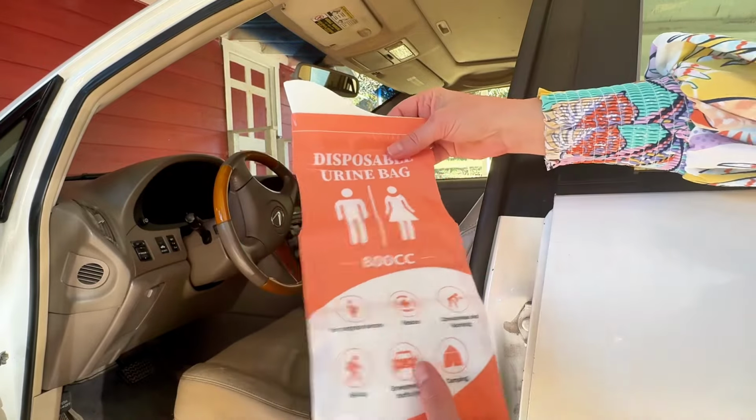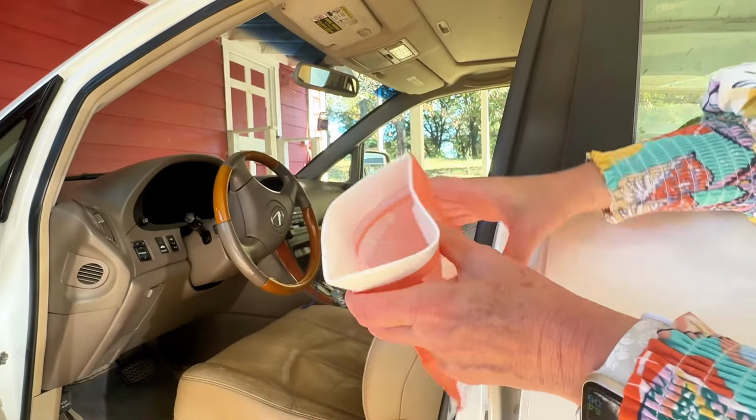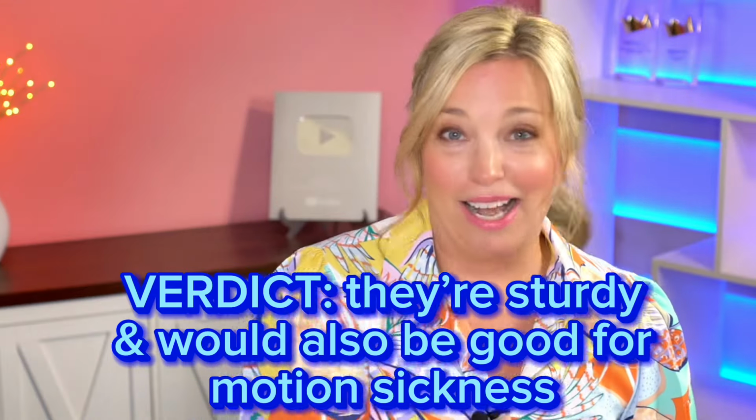Now, I gotta be honest, I have not tested these yet, but I'm going to be open-minded and put a few in my car because we have all been in those traffic jams or those horrible situations where someone in the car asked the question. Are you ready for the question? Here it is. It's awkward. I'm going to say it. Does anybody have a cup? Because I really got to go. Well, with these, you don't need a cup if you really got to go.